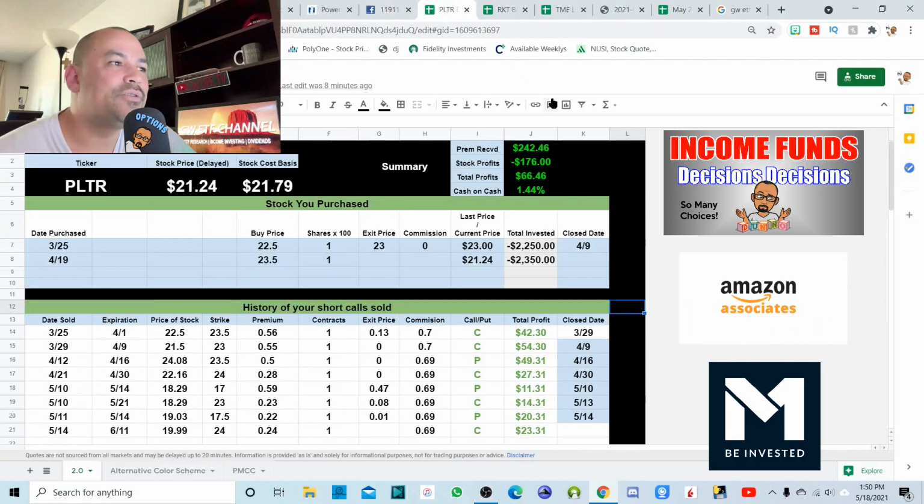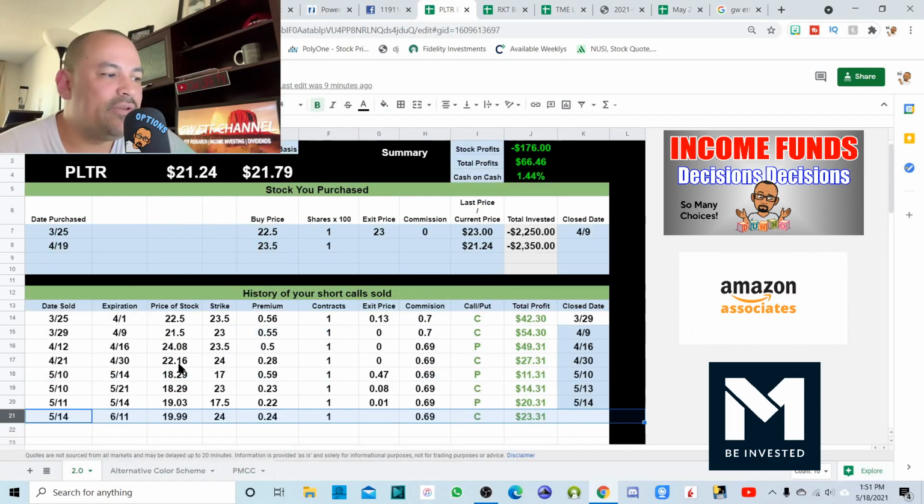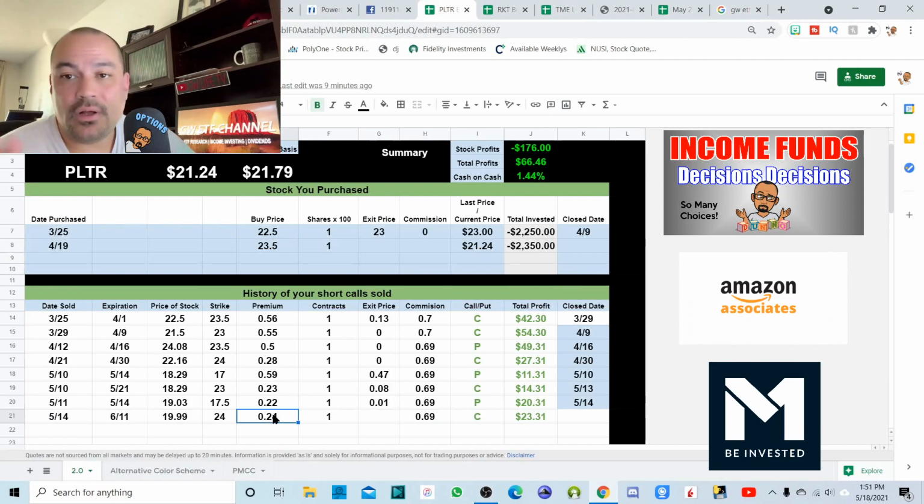So my first step is going to be to talk about my Palantir position. Now, Palantir had a really rough ride. They had earnings. I think they had increased revenue, but it was disappointing for just a little bit, and the stock fell. I wasn't able to take advantage of that fall with a put, but as it rose, I did end up selling a covered call because I do own 100 shares at an average price of $23.50. So I ended up selling on May 14th a covered call with an expiration of June 11th, strike price of 24, which is above my buy price, and I collected 24 cents, $24.